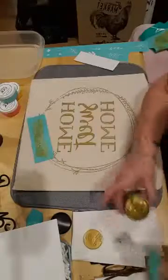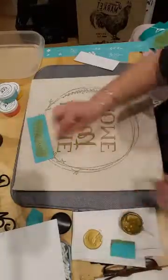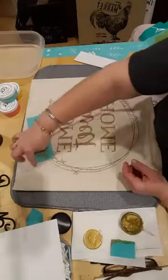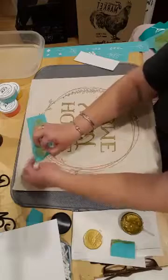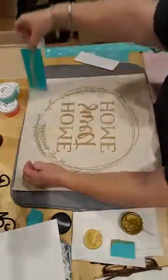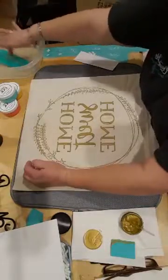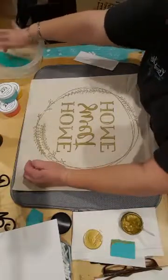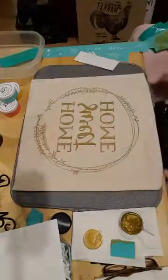Take my excess, put it back in my jar. Easy peasy. Pull this transfer up. And again, we'll start at the corner, but we're going to work our way over. There we go. Fixed our little boo-boo. And just put my transfer in my little water bath till I can get it to the sink. Face side down.